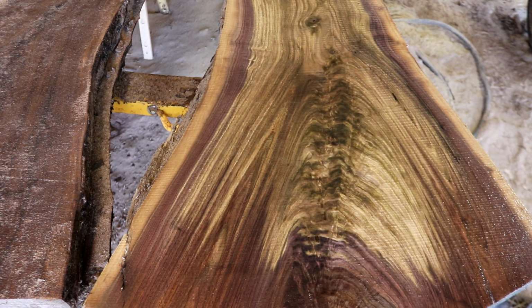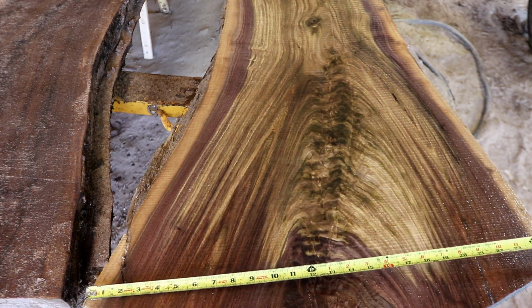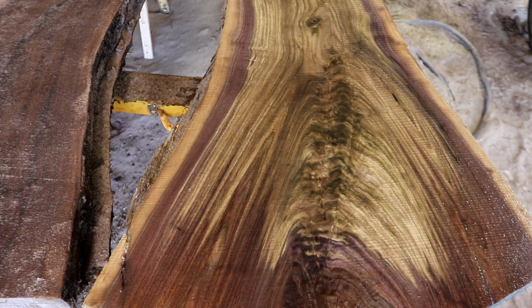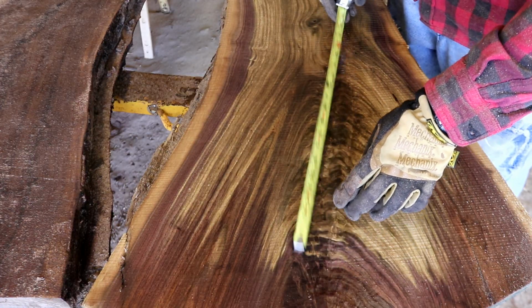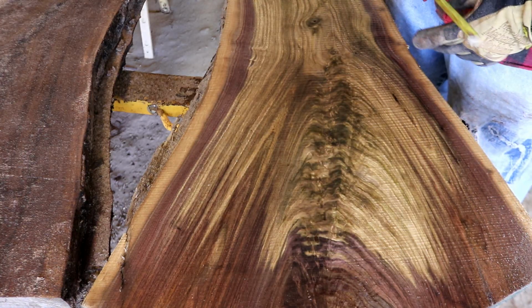I had to do some scooting around to get this thing to fit through the mill. The widest point is right at 25 inches. So I was able to get 25 inches through the cut throat of the LT35. And our length on the crotch figure, starting at the top where it begins, is about 23 inches.